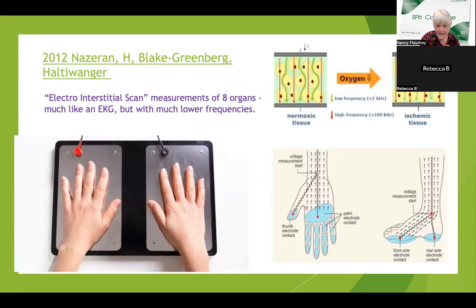She actually has this piece of equipment, this electrointerstitial scan machine. And the last time I looked, she was in Palos Verdes, California, and you could actually go down and for not very much money, have this assessment done on yourself. It looked pretty cool. I think if I was hanging around that part of the country, I might just do it to see.